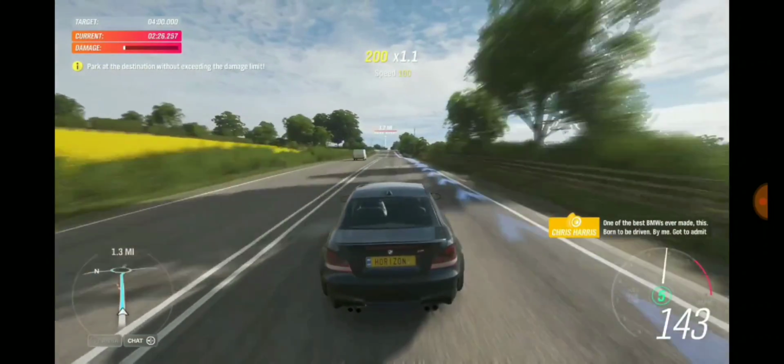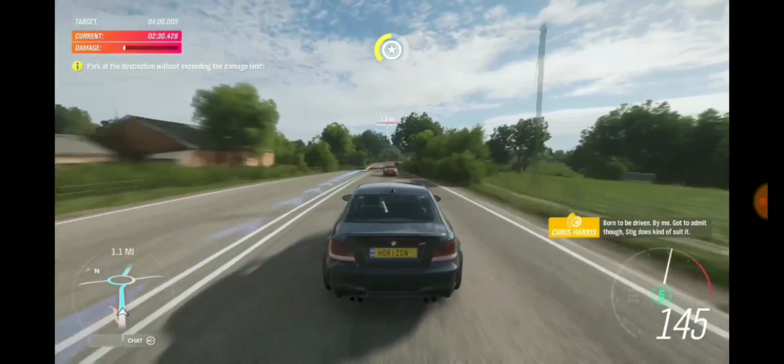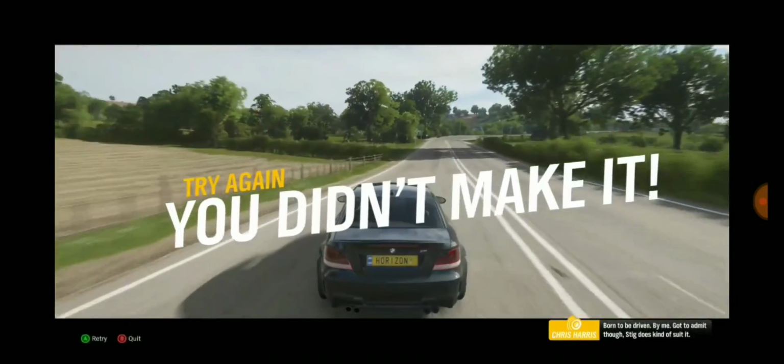One of the best BMWs ever made, born to be driven by me. Got to admit, though, Stig does kind of suit it. Bring it back around. Let's have another crack at this.